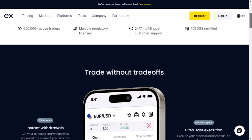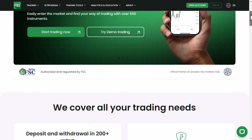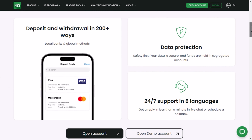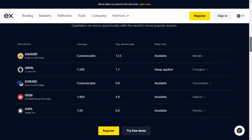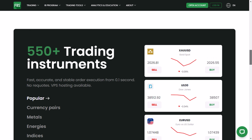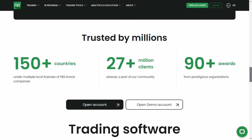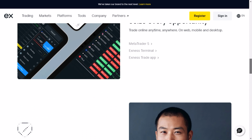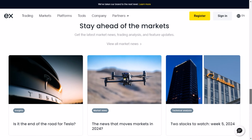As we conclude our comprehensive comparison between Exness and FBS, it's essential to emphasize that choosing the right Forex broker depends on individual preferences, trading goals, and risk tolerance. Both Exness and FBS offer robust platforms, a variety of trading instruments, and regulatory oversight. Traders should carefully assess their priorities and requirements before making a decision.